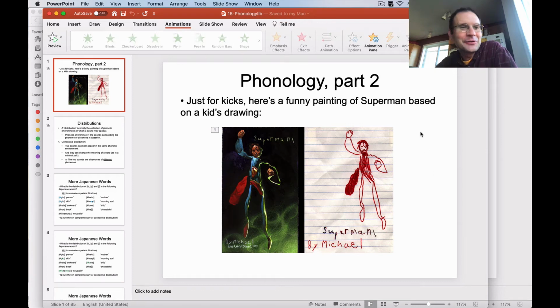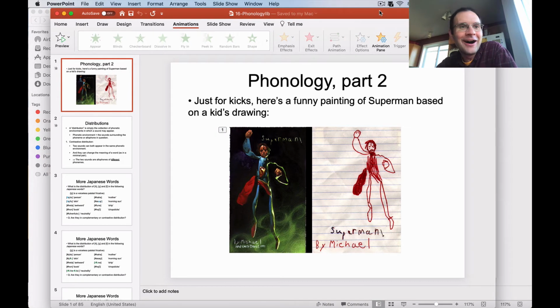Okay, hello Ling 201. We're back for another round of phonology, and as promised, we are going to talk a little bit about superheroes today.